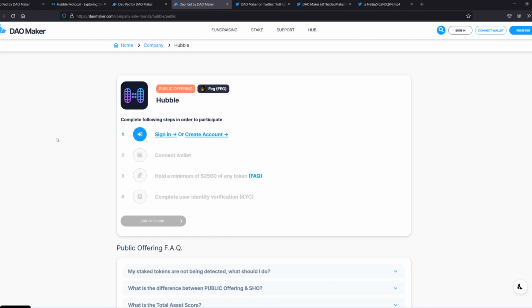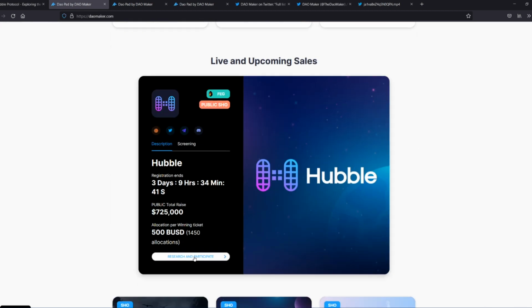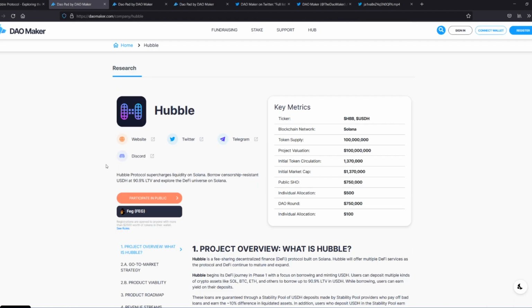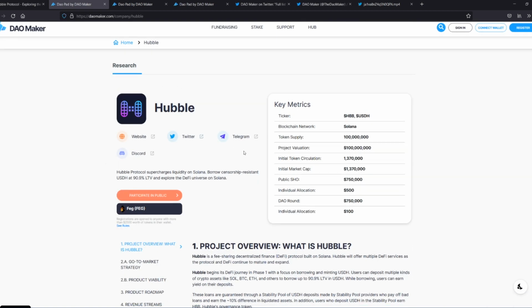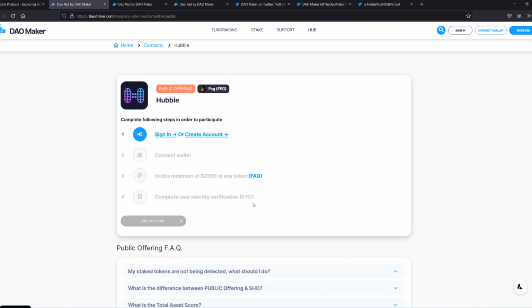in this project. Firstly, go to DAOmaker.com and scroll down to here. Then you will click this, research and participate. That'll bring you to this page and you click this, participate in public. That'll bring you to this page, the 4 simple steps. So sign in or click this to create an account. So that is step 1, signing in.